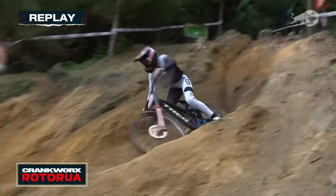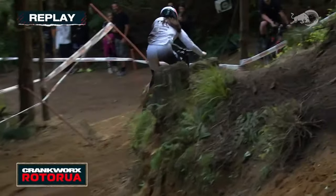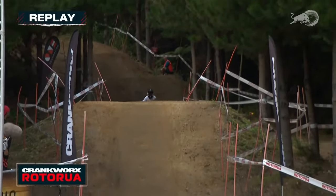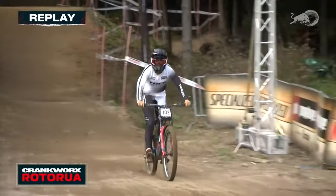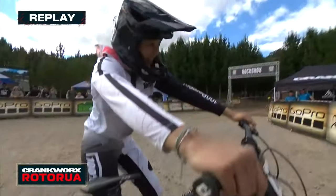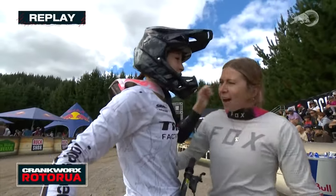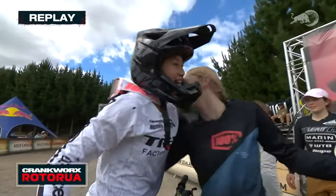And this was the section that she kind of won the race in, right? We saw that mistake by Martha Gill. Easy through there, gets that left-hander good, and then is able to carry the speed to the finish. Sends that big finish line jump with ease. That's cool. I love seeing junior woman on the Trek Factory Racing team. Yeah, it's brilliant. It's so cool to see that jersey, that name.